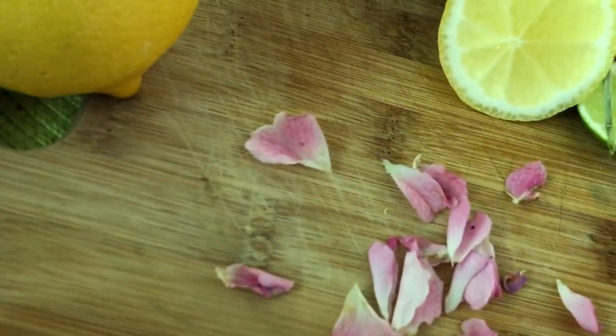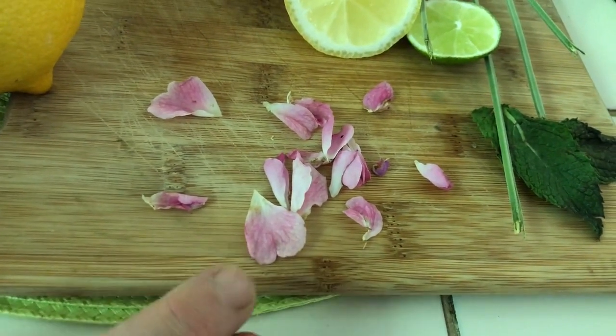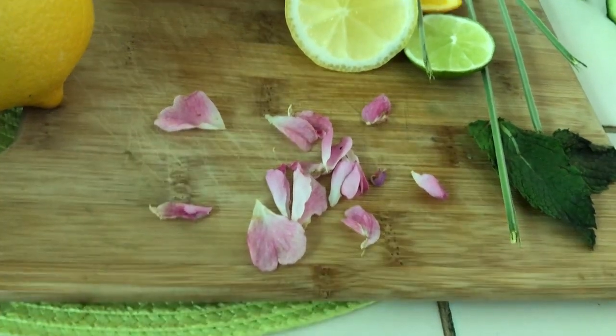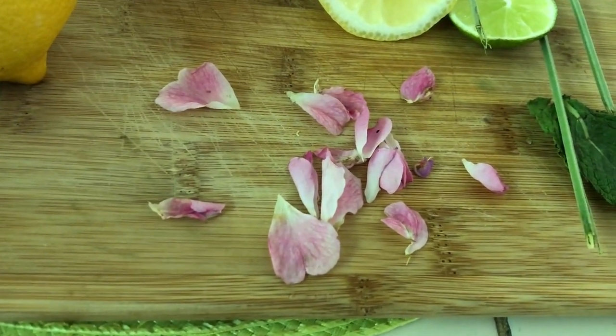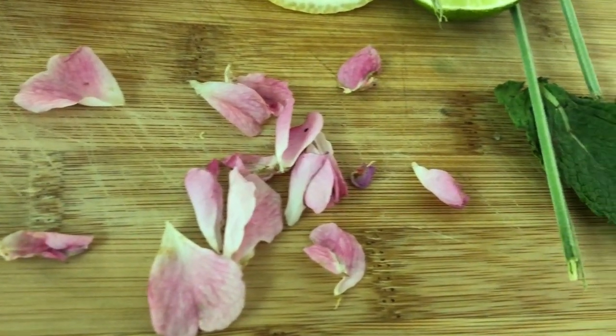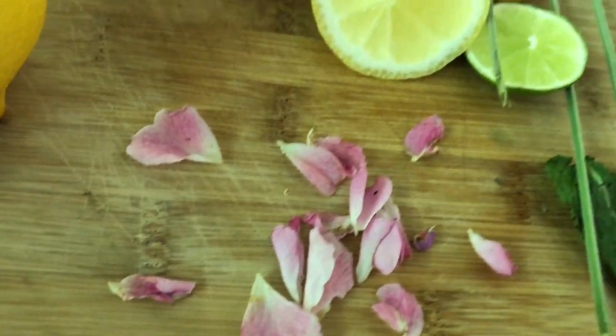The other thing I'm using is rose petals. Rose petals are cooling. They're good for the nervous system, and they're a little bit calming to the nervous system. So again, heat rises and heat accumulates in the body. One of the ways it can show up is with irritation and agitation. So the rose petals help to kind of cool and calm things down a little bit.